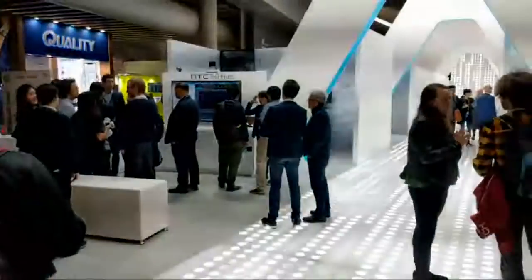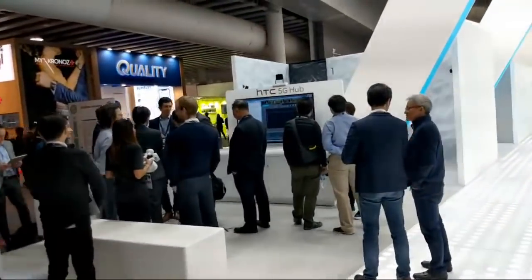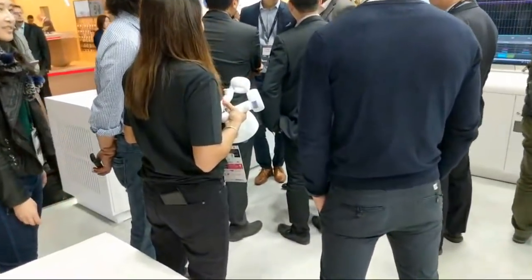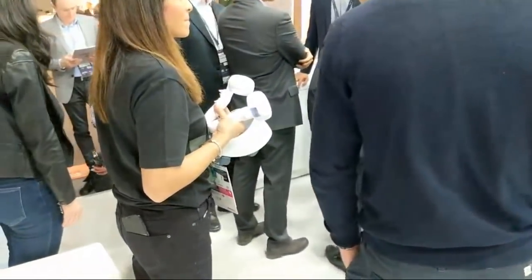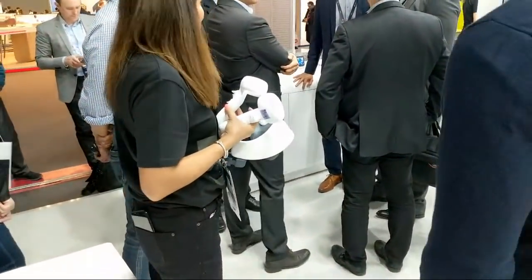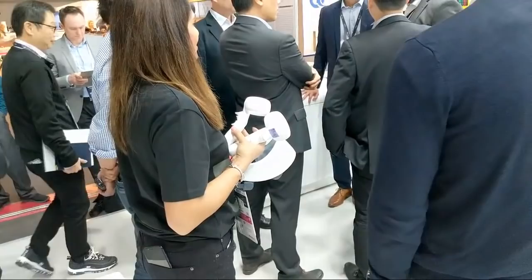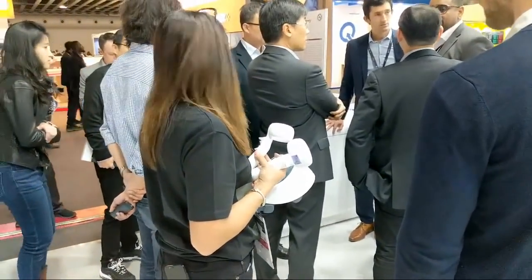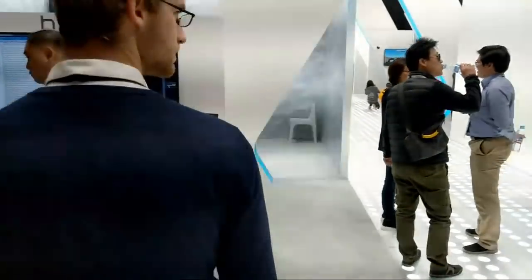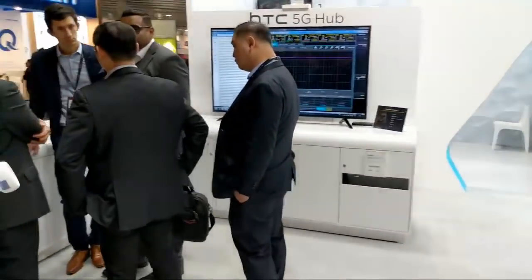Okay, so I'm going to try to get some more information, and I'm going to try this. The Vive Focus Pro with the two controllers. Oh, it's going to be fun. It's going to be big fun here, guys, at Mobile World Congress.